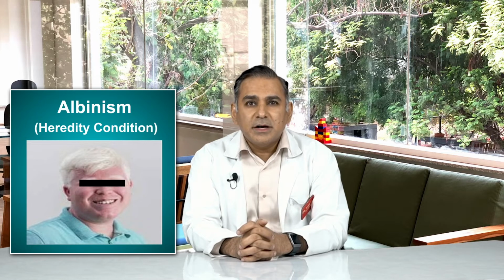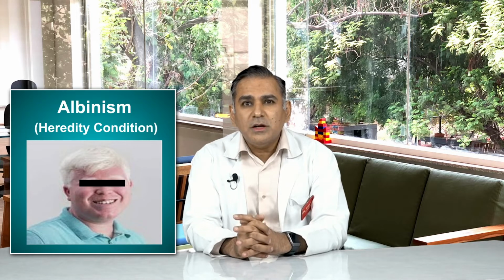Albinism. Albinism you will see usually because of loss is a hereditary condition. From birth you will see total or complete loss of color, even in hair, skin, eyes. It's more of a genetic disorder.